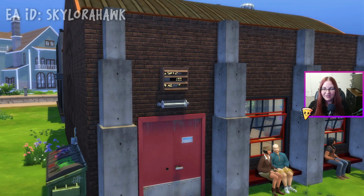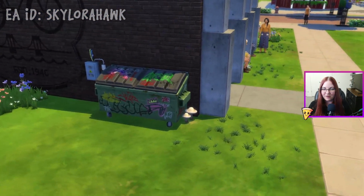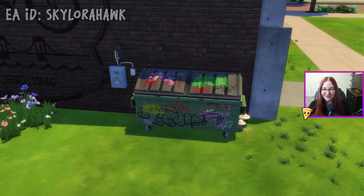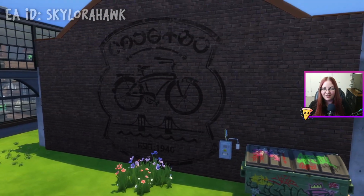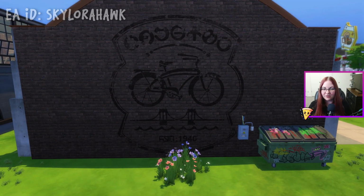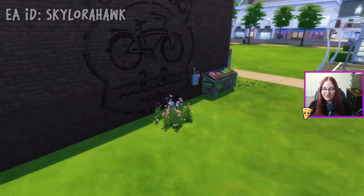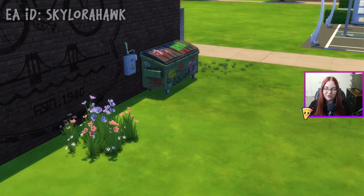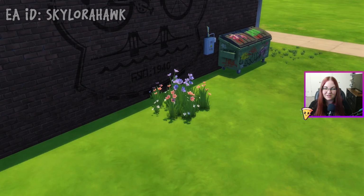Love that. Then over on the back side here, you have a couple of shroomies hanging out by the dumpster that's back here. You have the large decal for your fitness center. Another little cute little patch. So we've got the tiny little detail of the patch of grass over here from Debug. And then these are base game.